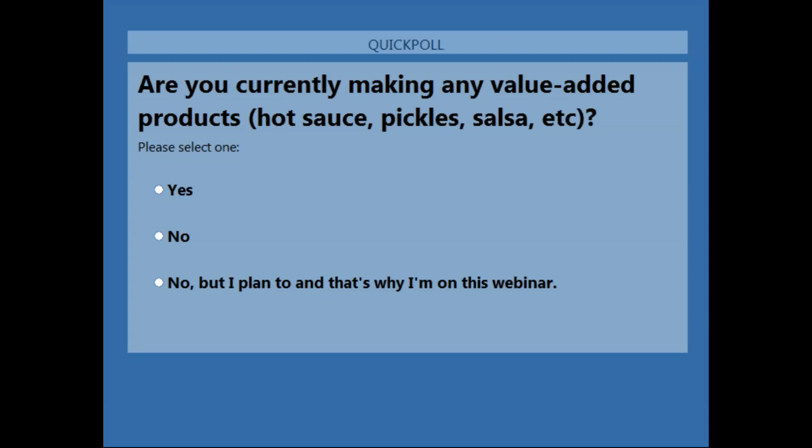So we have 3 more quick questions for you. This is good, that there's a large percentage of folks on this call that are not currently making products but are planning to, so we can get a sense of your understanding of different regulatory levels for products. The first question is: is anyone currently or planning to produce a product under the California Cottage Food Law?